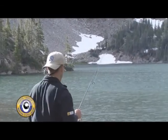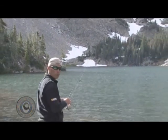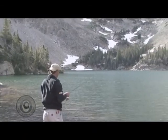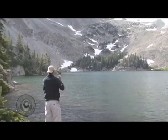Real subtle takes. These fish don't live in the most fertile environment in the free world, so they have to eat pretty much whatever gets in their range. So a little jig like this on the super ultralight with 2-pound is fun.